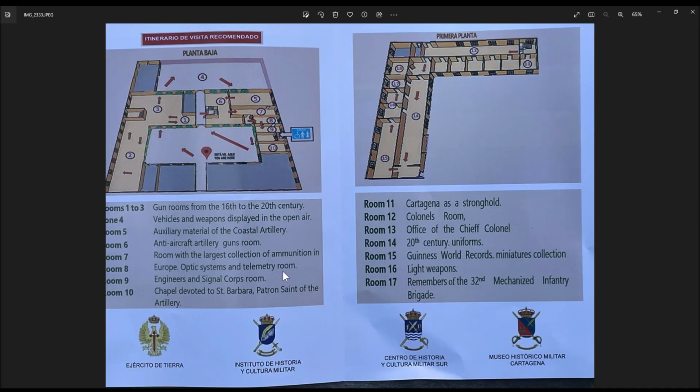So this is the map of it. What you've got here is "aquí", you're here, just when you come in. Loads of different rooms, some of them big, some of them tiny, and then an upstairs bit that's definitely there to go. Some of this is not desperately exciting unless you're really into that stuff, optic systems and telemetry. A room with ammunition, we'll show you some of that later. But what about that Guinness World Records miniature tank collection? Can't knock that really, can you?